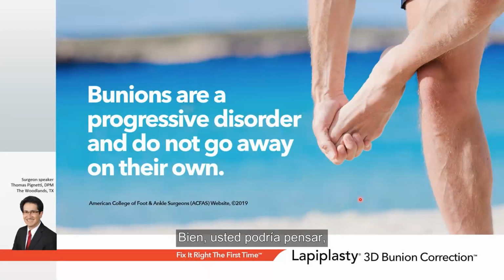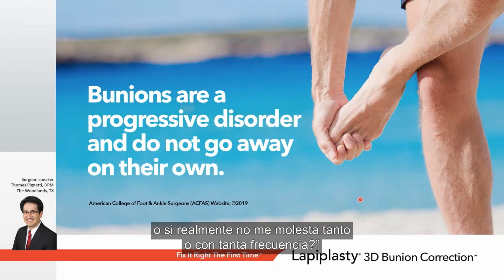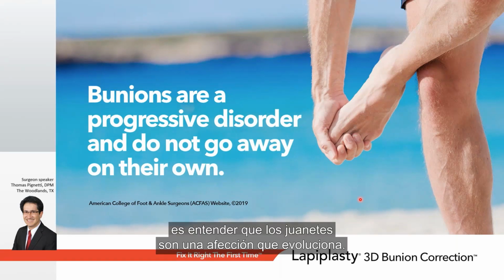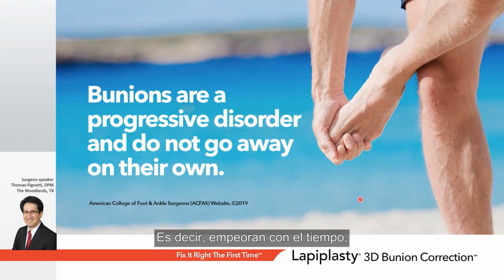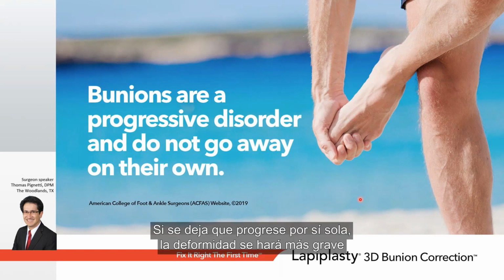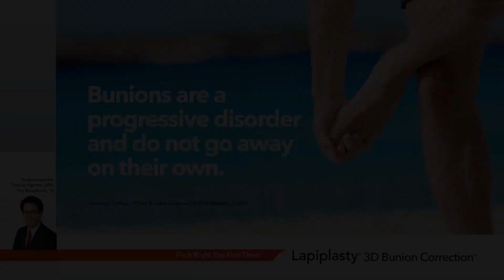Okay, so you might wonder, well, what if my bunion is not that bad, or if it doesn't really bother me that much or often? Well, it's important to understand that bunions are a progressive disorder. That means they get worse over time, and therefore they don't go away on their own. Left to progress on their own, the deformity will get more severe, and it'll lead to other foot problems such as arthritis or other deformities.